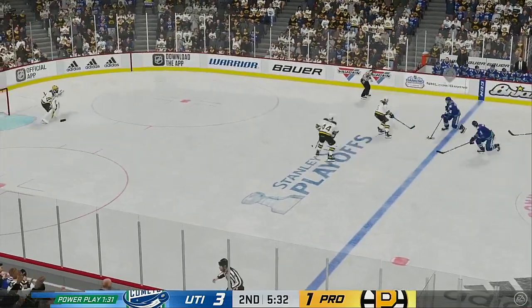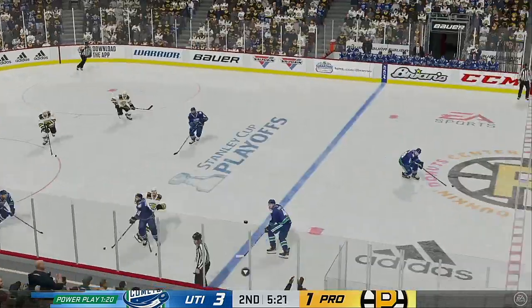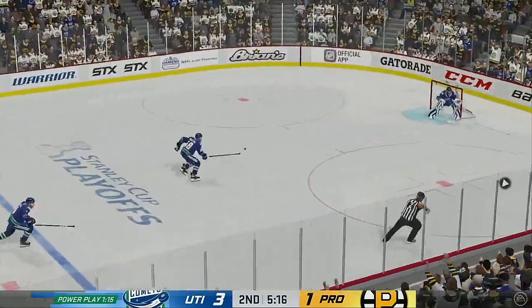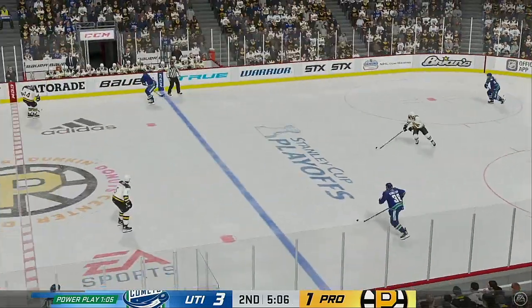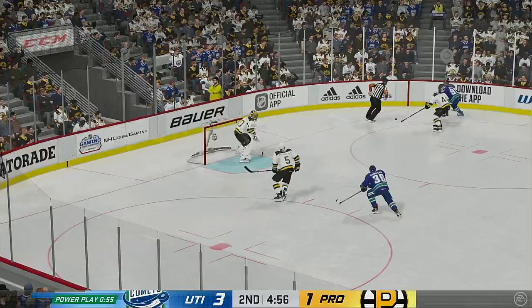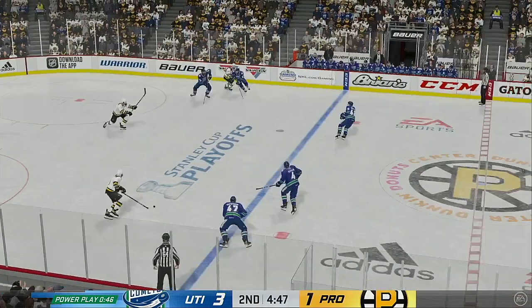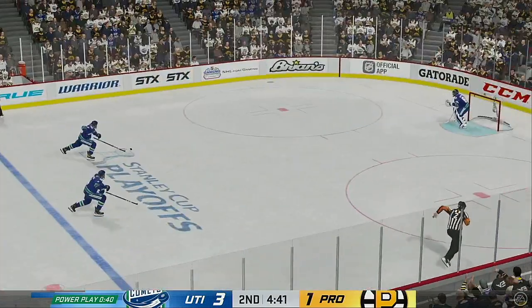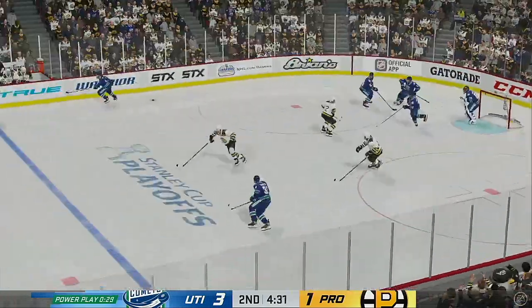Utica's got it against the boards. To the front! They'll want to clear the zone here while they're trying to kill off this penalty. And they get the puck out of harm's way. The Comets have it behind the net. From the right side, they gain the zone. A little crashing and banging forces the turnover. And they get some breathing room as the puck leaves the defensive end. Utica's got it from behind the net.